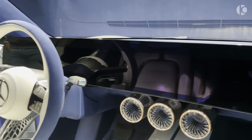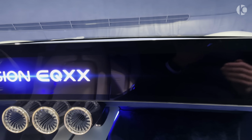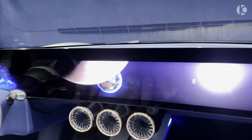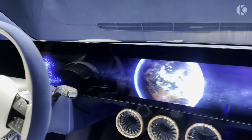Here we are in the interior of the EQXX, and what we can see is we have a fantastic display which goes from A pillar to A pillar. This is the largest display we've ever had in a Mercedes-Benz. It's one consecutive display, which is incredibly efficient thanks to 3,000 local dimming zones. You can really see that therefore the blacks are the blacks.